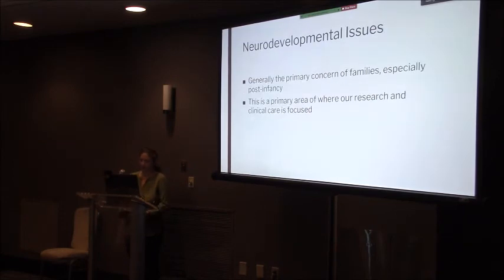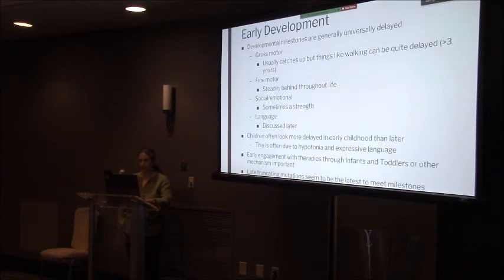And then neurodevelopmental issues. This is generally the primary concern of families with KAT6A syndrome, especially post-infancy. This is the primary area where our group's research and clinical care is focused. Early development: developmental milestones are generally universally delayed in KAT6A syndrome. So all streams of development tend to be later than other children. Gross motor often catches up, but things like walking can be quite delayed. Many kids walk much, much later than 3 years.